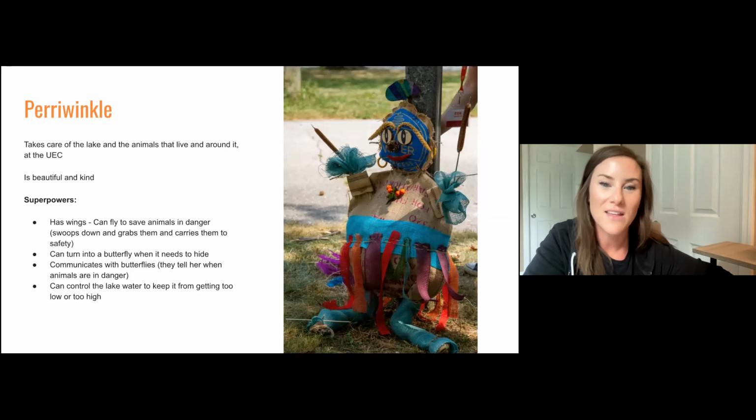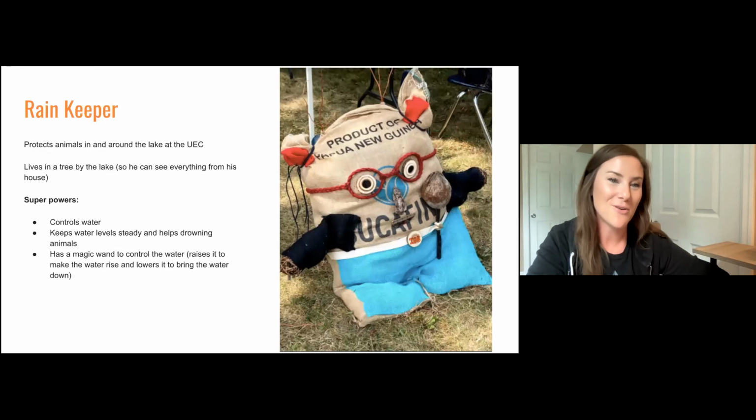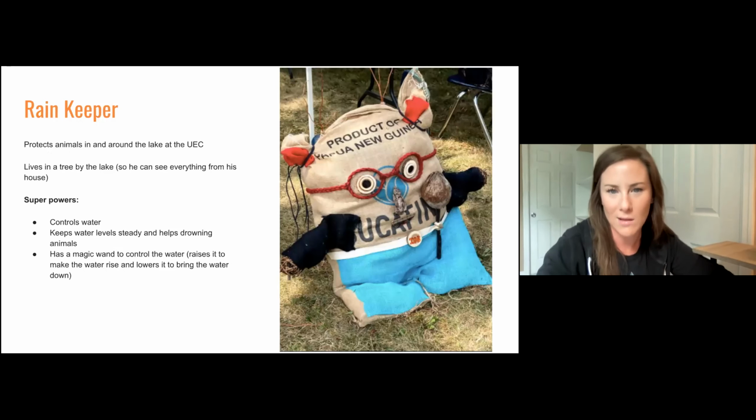Periwinkle's superpowers are that they have wings so they can fly to save animals in danger, swoops down and grabs them and carries them to safety, can turn into a butterfly when it needs to hide, communicates with butterflies, so they tell her when animals are in danger, and can control the lake water to keep it from getting too low or too high. So another thing to mention about gnomes is that many of them can shapeshift, so they don't always stay in the same form. They can turn into animals, bugs, other environmental features around them, so that could be one of their superpowers, which you'll see in some of our digital versions as well.